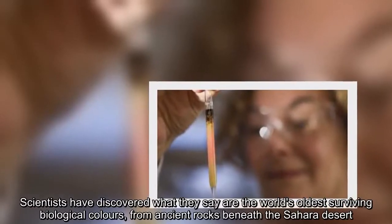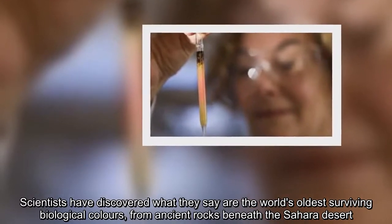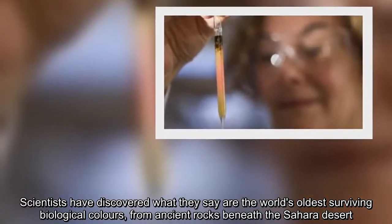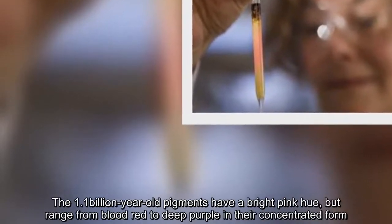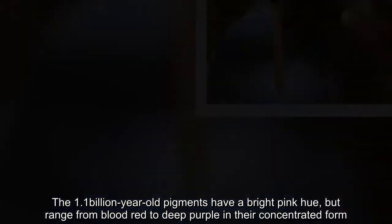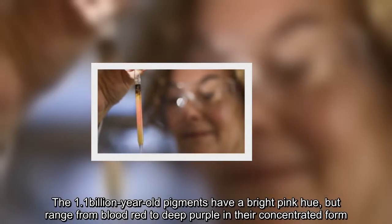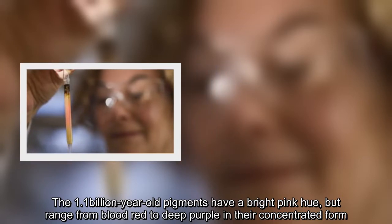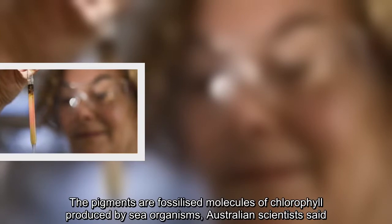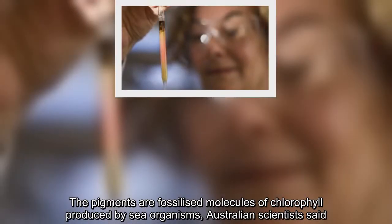Scientists have discovered what they say are the world's oldest surviving biological colors from ancient rocks beneath the Sahara Desert. The 1.1 billion-year-old pigments have a bright pink hue but range from blood red to deep purple in their concentrated form. The pigments are fossilized molecules of chlorophyll produced by sea organisms, Australian scientists said.